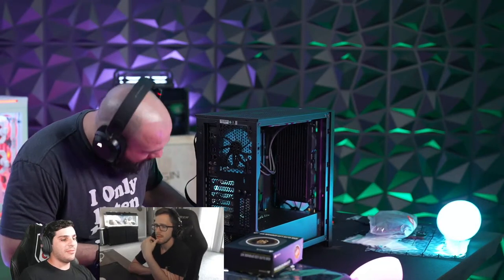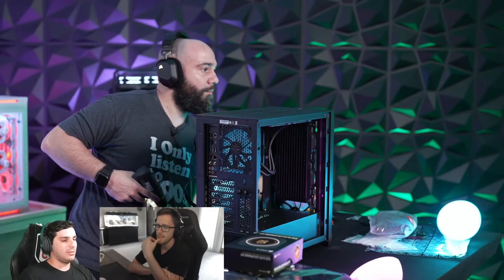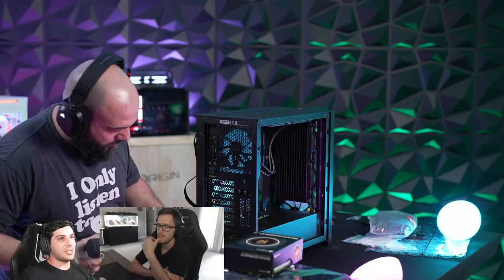Those lights are very, very pretty. Rust is built with that energy.